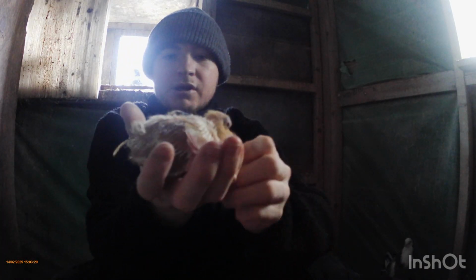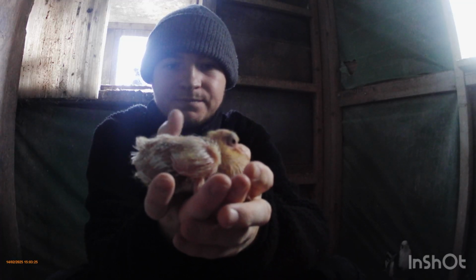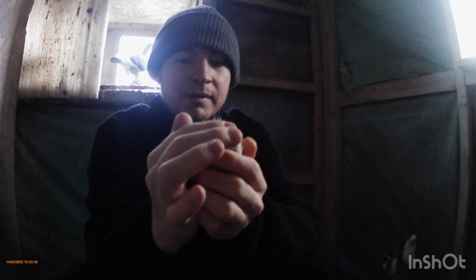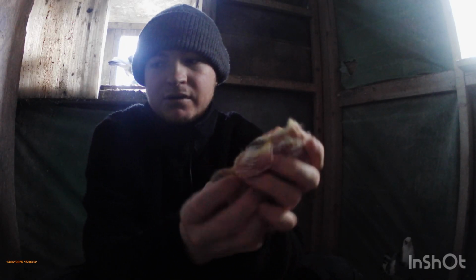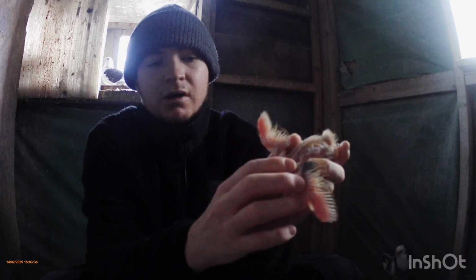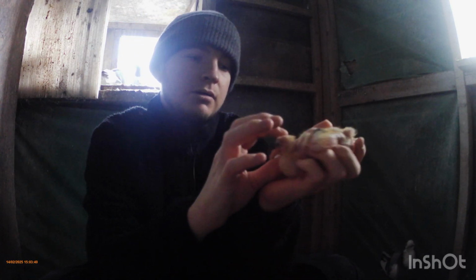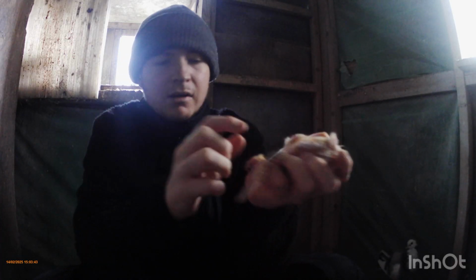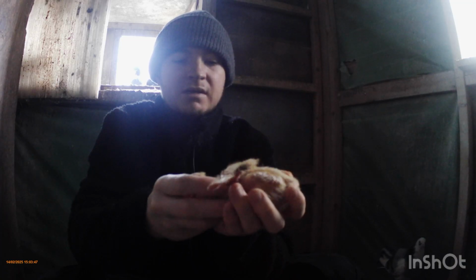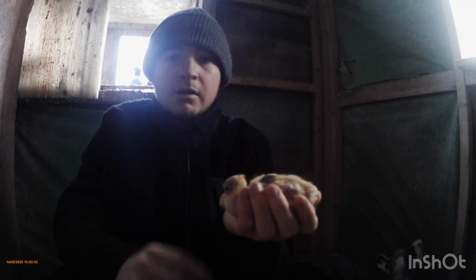So here we have the little baby fantail. But this fantail I really do like, because if you could tell, he's only got a splash of darkness there. He does have some dark feathers there, only not that many. Mum and Dad hopefully now feed this up and it grows quite fast.